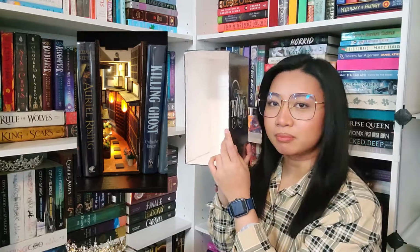So if you have a bigger budget, you can get them those, or an actual bookshelf. If you know that they need a bookshelf and you know what type of bookshelf they own, usually it's the IKEA Billy bookshelf.